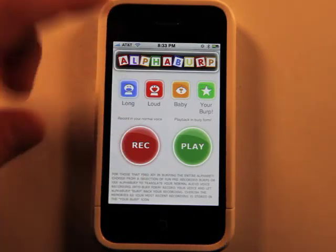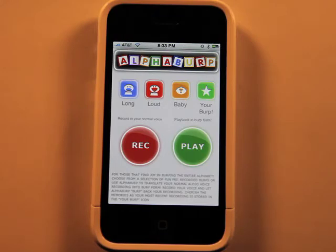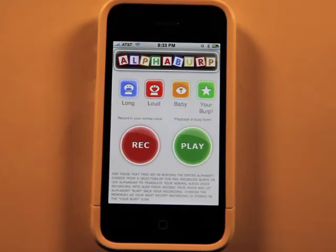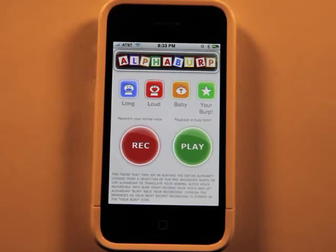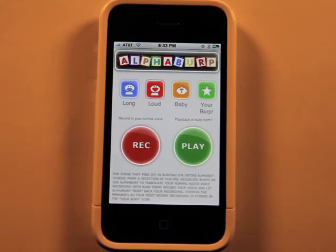It's a pretty simple app as far as its functionality, and it's just one of those jokester apps. It's just something fun to play with. It's not necessarily meant to be taken too seriously, but it's one of those apps that you can use to mess with people or mock them, or even just as an app that changes your voice, so when you're talking to somebody you can try and fool them.